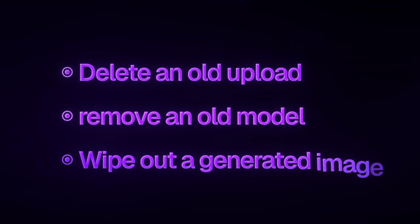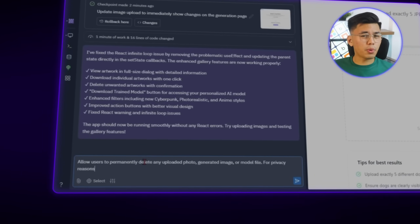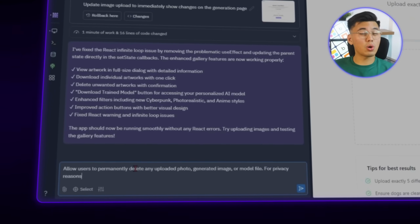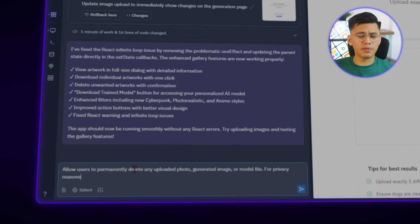the app. Letting users create and customize is great, but just as important is giving them the ability to clean up when they want to. Maybe they want to delete an old upload, remove a model they're no longer using, or wipe out a generated image entirely. Whatever the reason, the app should make it easy to take something down for good. To build that in, let's tell Replit: Allow users to permanently delete any uploaded photo, generated image, or model file for privacy reasons.